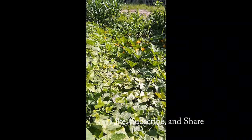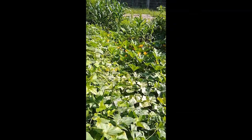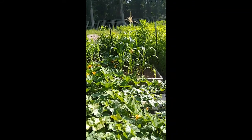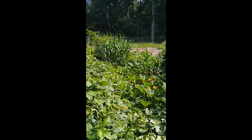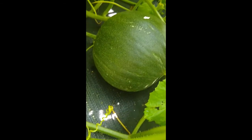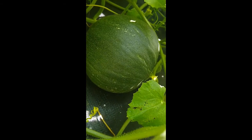Look at all those blooms. Those are pumpkins. I have a tasseling corn. My corn down there is still looking good. And I'm starting to get peas. They'll be ready soon. But I wanted to say, good morning, my beauty. My melon. Hi, darlings. There's one over there. So pretty. So pretty.